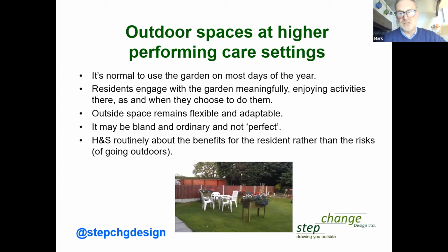It's normal to use the garden on most days of the year. These are homes that don't use the weather as an excuse not to go out. They adjust and adapt. We would hear stories of residents walking around in the snow, in the rain. We also have an infographic poster that can encourage care settings to not be put off by the weather. Residents are engaging with the garden meaningfully, enjoying activities there as and when they choose to do them. That's what we observed with the highest performing homes. That is evidence of inclusivity already there as a working definition.